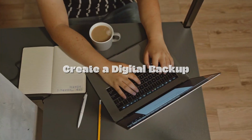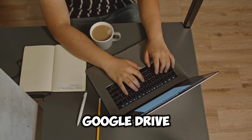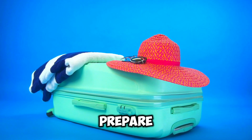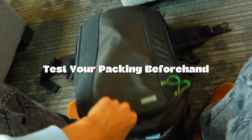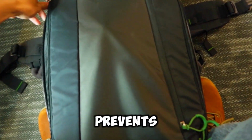Create a digital backup. Store copies of travel documents on cloud apps like Google Drive for easy access. Pack an emergency outfit in your carry-on. Prepare for lost luggage by keeping a change of clothes and toiletries in your carry-on. Test your packing. Beforehand, a trial run ensures everything fits and prevents overpacking.